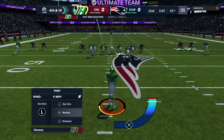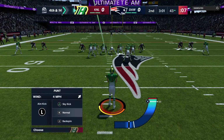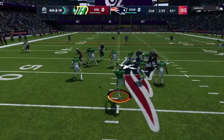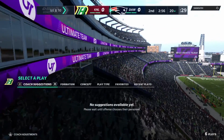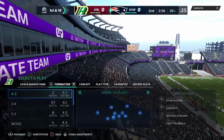Jack Fox out to punt here on 4th down. Back deep is Tyreek Hill. And that'll hit in the end zone. Much too much leg there. That'll be a touchback. At their own 20-yard line.